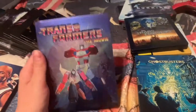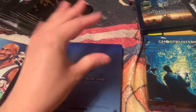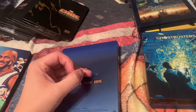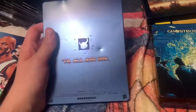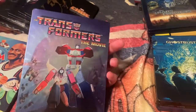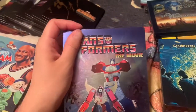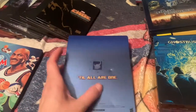We have Transformers, the movie, the cartoon. One like this one, and there will be another one. I bought these off of Amazon. I believe it was Amazon. I got a gift card from, I believe, Amazon. I was really hoping that they would have taken way better care with these, but they're all dented up and everything. It was very disappointing.